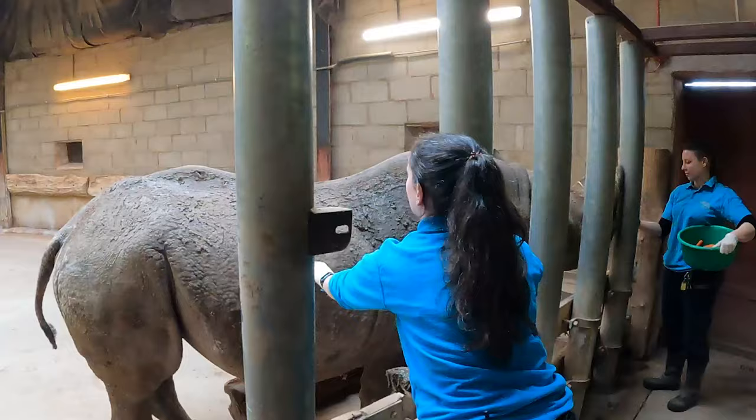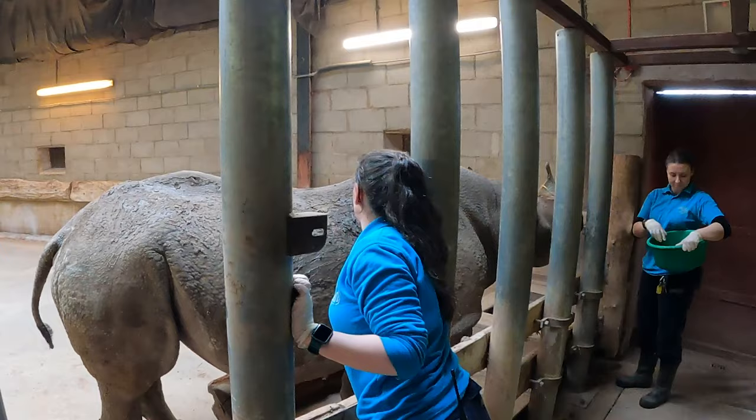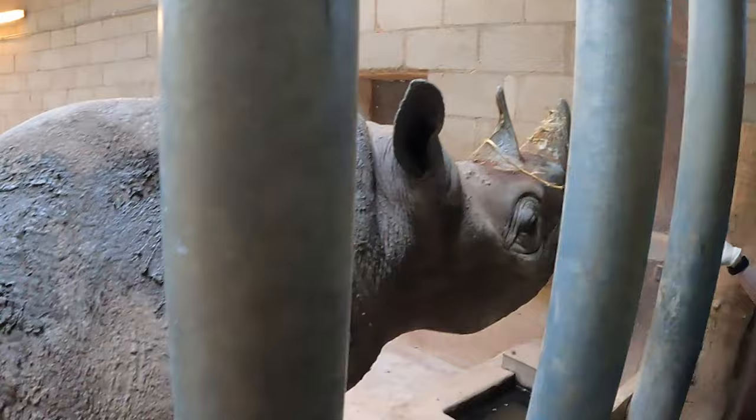So we're back in Savo, our on-show black rhino house, with Kitani. And Kitani has been having a few problems with her skin recently. Magpies have been coming and giving her a little bit of a peck, which has been creating small wounds. So one of the best things we can do for her is to apply mud to her skin.